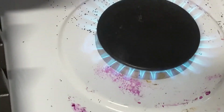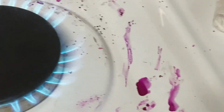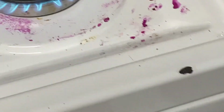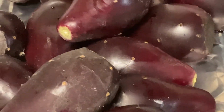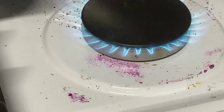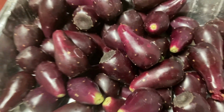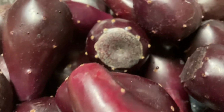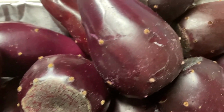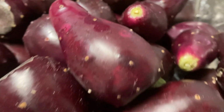Look, because they're beautiful. Gosh, it's going to ruin my stove. Oh, how shiny they are. I think it melted the wax. They have a very waxy cuticle that helps them retain moisture. And we melted that, and then we waxed them, just like waxing our cars. Wax on, wax off.